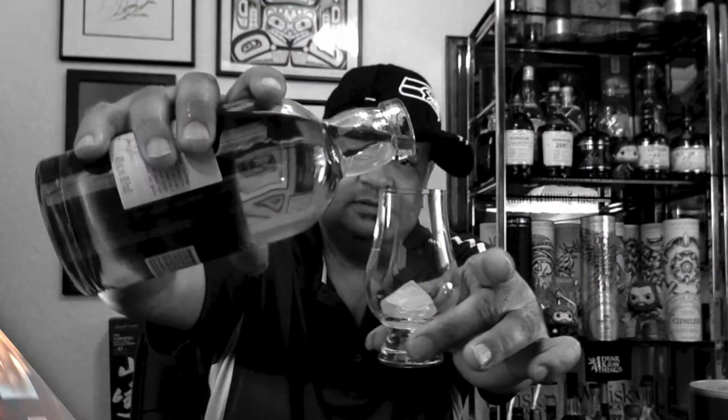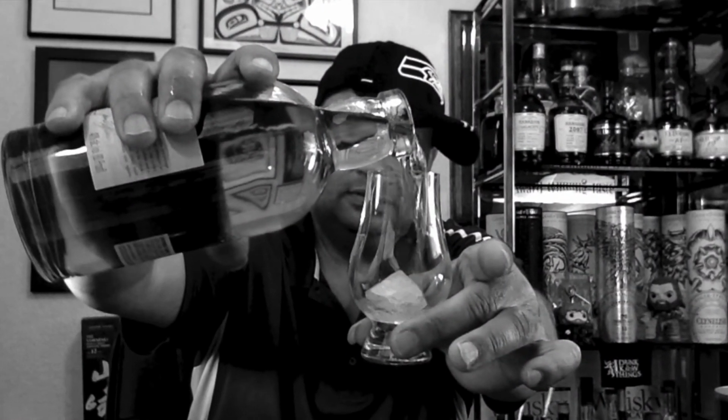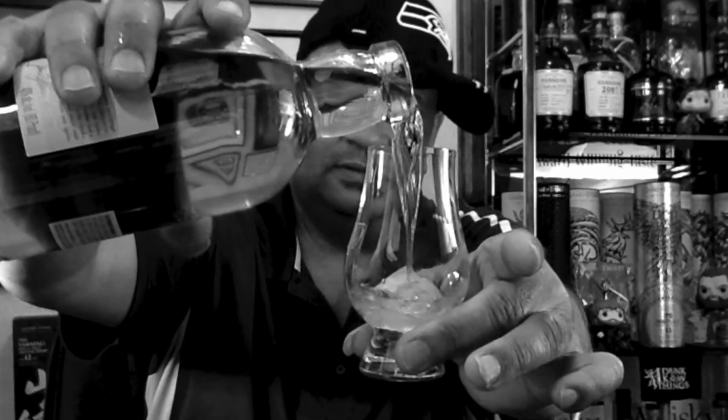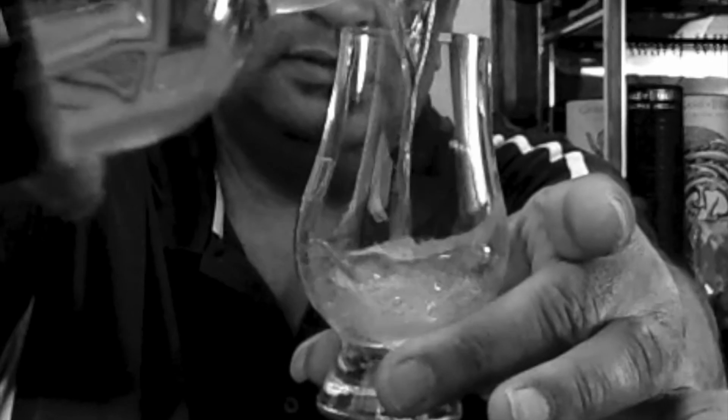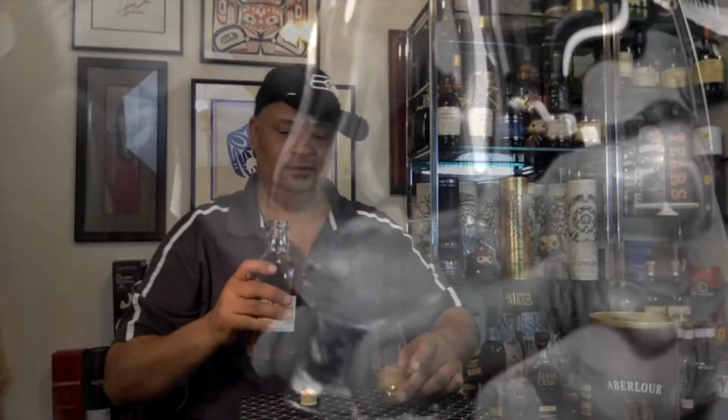Woo! Trying to smash my Glencairn. There is just so little pop to these smaller, squatty bottles. I thought I spilled, but I didn't. Nice. Squatty bottles are deceiving. So let's see if the ice does it.